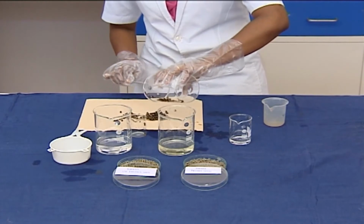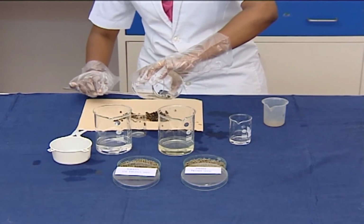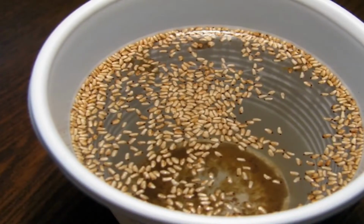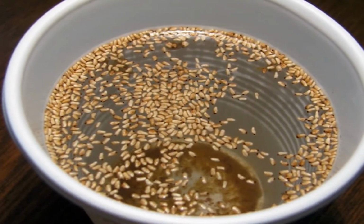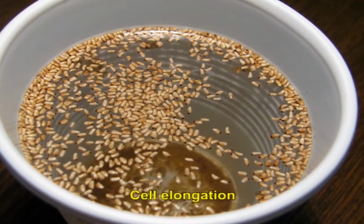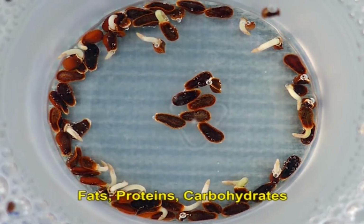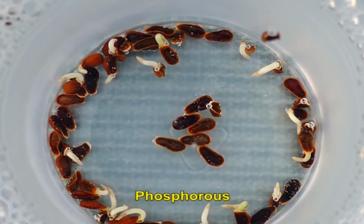Phase 2 shows little water absorption since the seed is saturated. However, there is an increase in enzyme activation, protein synthesis, and repair of mitochondria and DNA. Phase 3 is associated with another rapid water uptake as radicle emergence and elongation occur. This results in cell elongation without cell division. In this stage, enzymes activated in phase 2 break down the storage materials like fats, proteins, carbohydrates and phosphorus containing compounds and transfer them to the growing points.